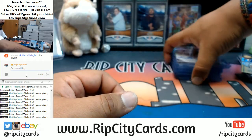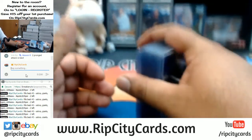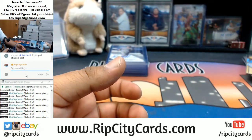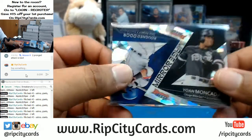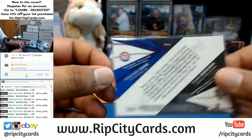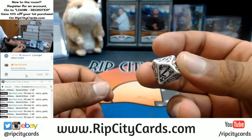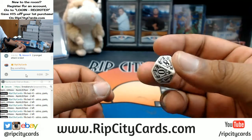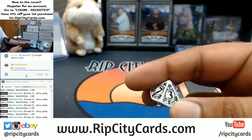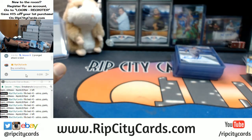All right, so that was it for the break. Pretty sick half caser. Pretty ridiculous. You'll see why in a bit. We're going to randomize these mirror images. As you can see, they have two teams, one on the left and one on the right. So that's how we're going to random this. Odd number, left team, even number, right team. Odd left, even right. Got the number 3, so it's going to the left side team. Make a note of it.